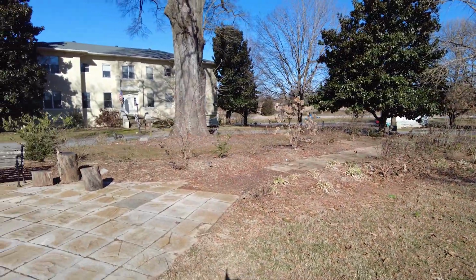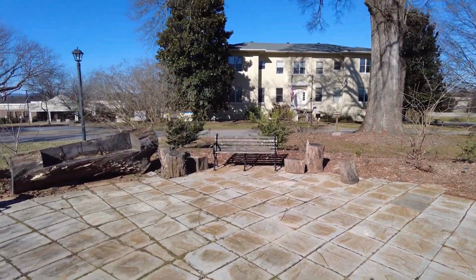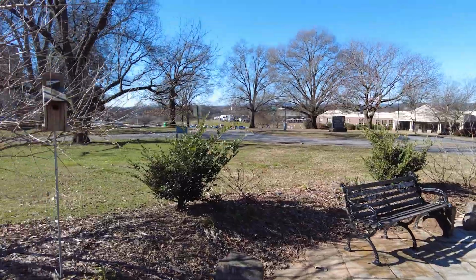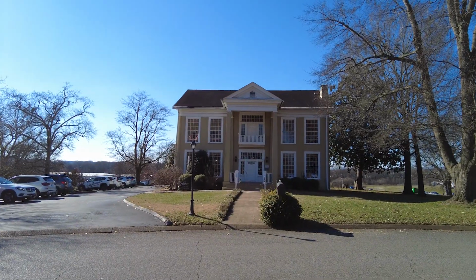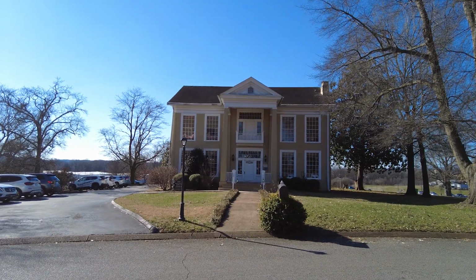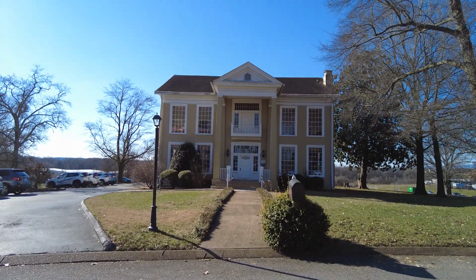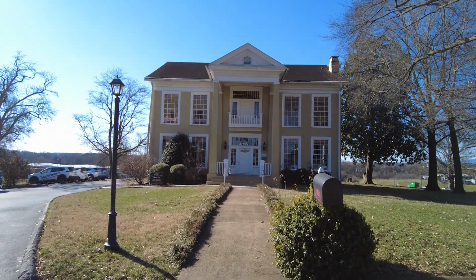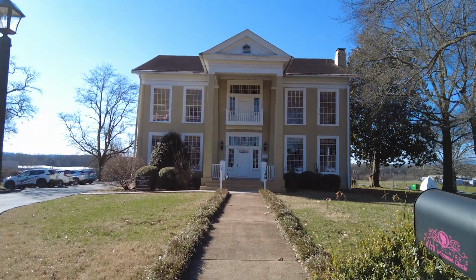And all is a neat little park. Now it's mostly government and state stuff, but let's go take a look at this other building, shall we? It was originally called the Dent House. My dad said everybody called it the White House because it was white. So now this is a bed and breakfast called Polly Claire's.